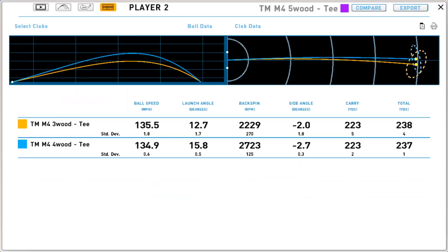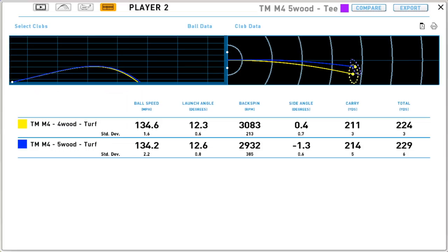If we compare 3 and 4 wood off the tee, we'll see basically the same result. And then if we look at 4 and 5 wood off the turf, we'll see pretty much the same. Now there was one that we tugged a little bit to the right.